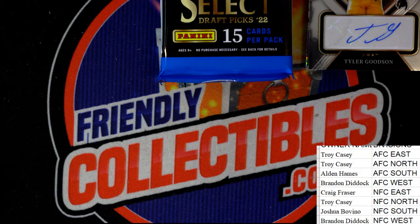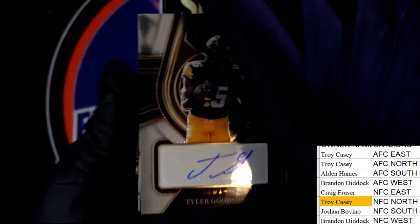Well, let me see here. Going over to the checklist, because I'm not familiar too much with Goodson. Packers. The Green Bay Packers. That's the NFC North. So that is a hit for Troy C. right there. Autograph hit for you in the break. Congratulations. Green Bay Packers. Tyler Goodson auto.